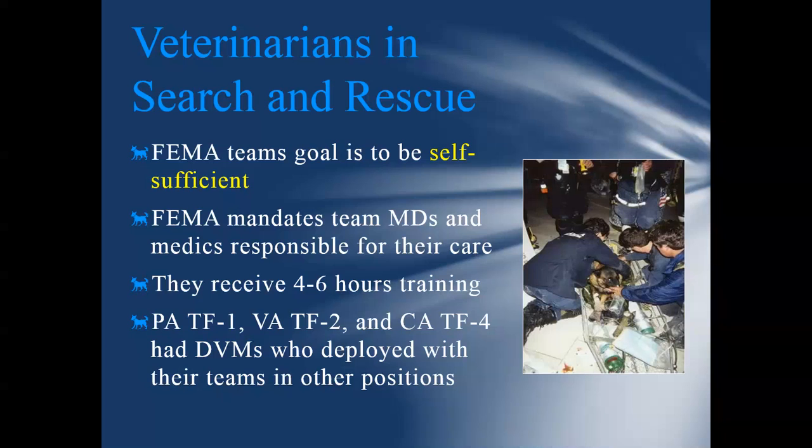So we have our own supplies, and we have our own search dogs. And typically, the human medics and MDs are responsible for taking care of the dogs. They get 4 hours of training. It's up to 6 right now. I've been able to spread it out to 8, and that's all they get. They only have to do it once. I'd love to do surgery on a human. I think that'd be really cool, but it's not my day job. And so taking care of dogs is not their day job.